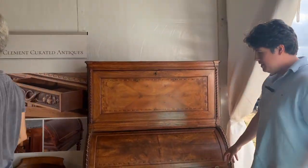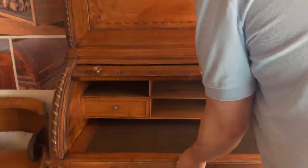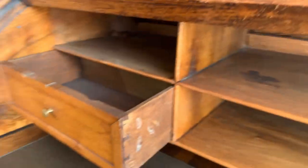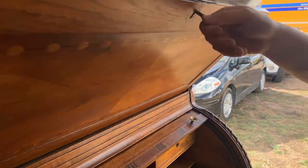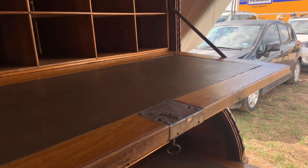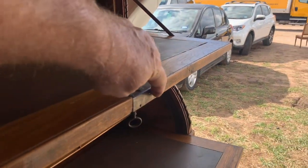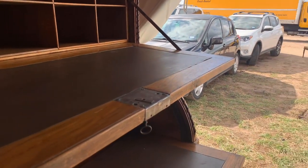This is also a Louis XVI roll top. This is fantastic. Let's pull out this drawer here. Yeah, you gotta show the dovetails. And let's look at the locks too. That's amazing. What surprises me is a lot of times the locks from the 1700s had square locking mechanisms, and this is starting to become a more modern 19th century looking lock.